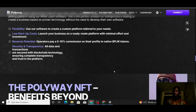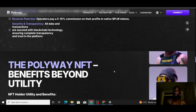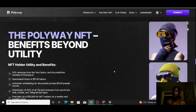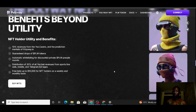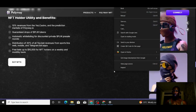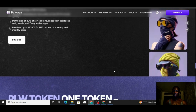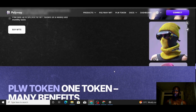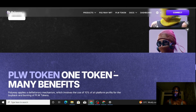Again, the most exciting part is the PLW token. You get 35% of the profits from all the ecosystem projects. PLW holders receive a share of revenues from Polyway.io, betting, casino, and white label platforms. They also have governance rights, so token holders decide which new products Polyway should develop and can submit their own ideas. For new projects and earnings, the community will always receive 35% plus of the profits from all the future Polyway developments. This is truly groundbreaking. Every holder gets a stake in the entire Polyway economy.